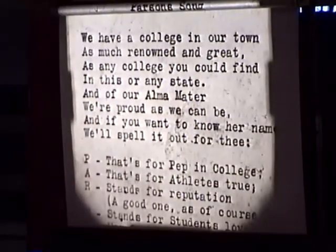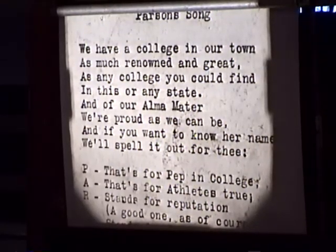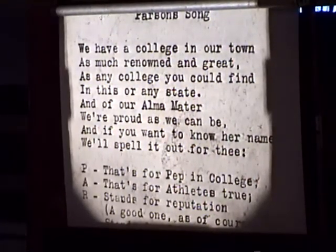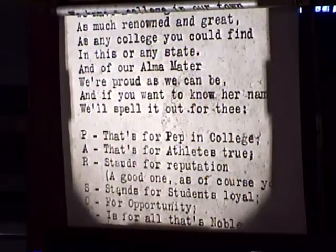This might be fun to put up, just the Parsons song. Does anyone know the tune? Betty and Lee, would you mind singing it? Fred, you could join in that too, couldn't you?